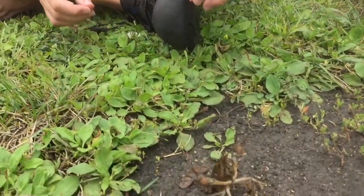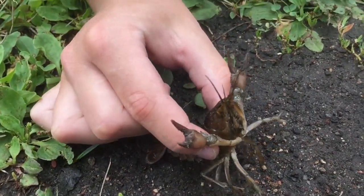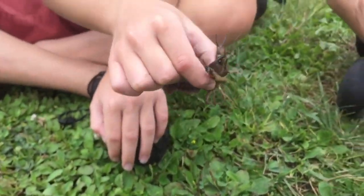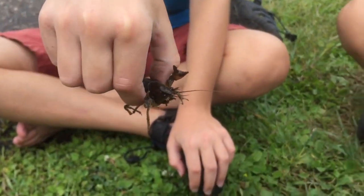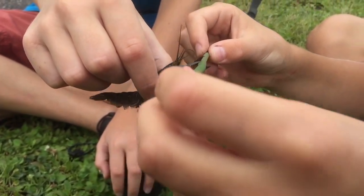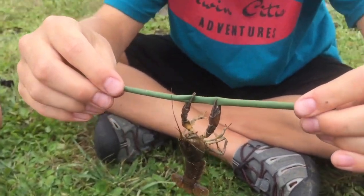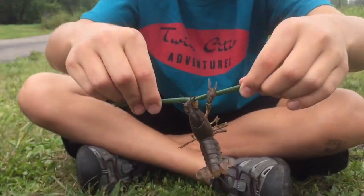Let me show you how to catch a crayfish. Okay. All you have to do is grab it right behind the pinchers. Right here. Okay. Now, I'm going to show you the pinching power. See? Grab both of these. One. There. Yeah. It can hold itself up by the pinching power. Now let's see this.